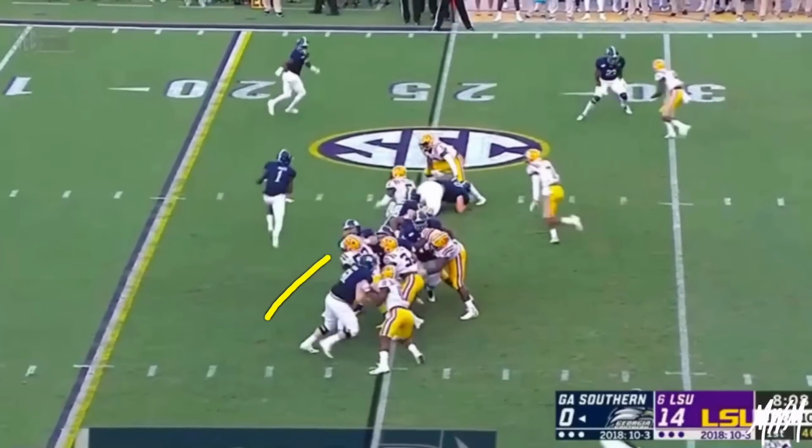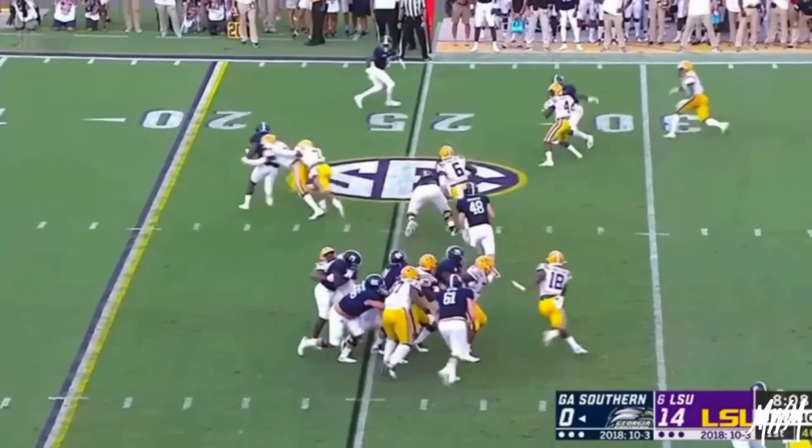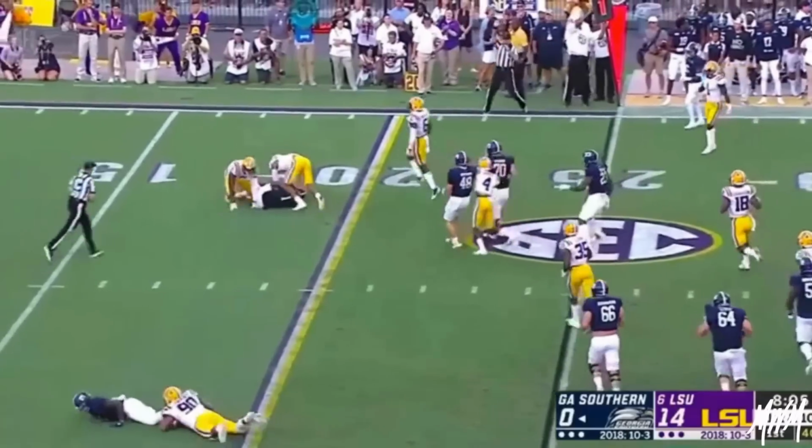So now you've gone from you've got it blocked to your tackle's on the ground and the defender's still up. The safety is now in the picture because he's so urgent, and your pitch man is way, way out of position. If it's RPO, he should throw it to him right now. If it's a pitch, he's out of position. And that's why you get a tackle for loss.